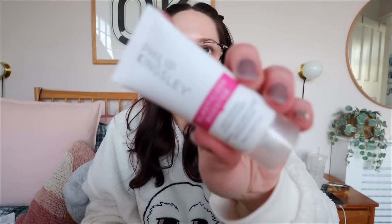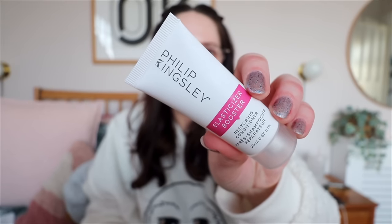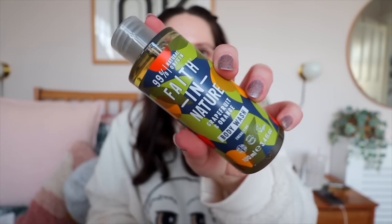Then I've got some conditioner. I've got a bit more of an intense conditioner, just in case. I've got a couple of my sprays that I use when I'm out of the shower. So I've got my mane and tail, and I've got a hair oil. Then I've got some shampoo, which I just popped in this squeezy bottle. I've got some body wash. This is the one that I use, Faith in Nature.